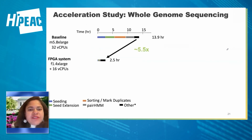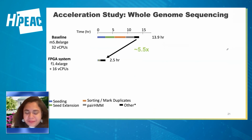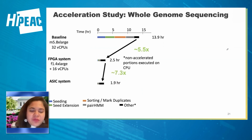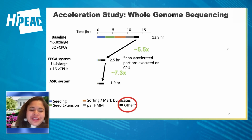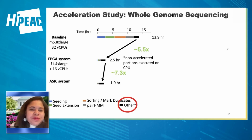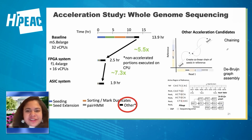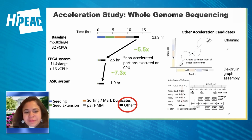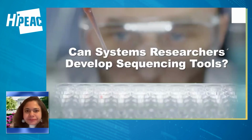Okay, so with all our acceleration study, we could get a 5.5x reduction with an FPGA implementation. With an ASIC, it could have been more. But what we saw was that the non-accelerated portion was actually leading to a von Neumann bottleneck. And so there are opportunities to further accelerate that part of the pipeline. But overall, this was an end-to-end pipeline, which was bit equivalent with the original software.